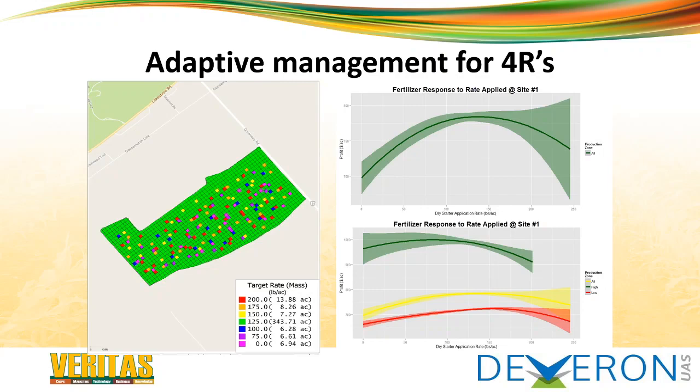So variable rate prescriptions can make you money, but if you're not measuring them, they can also cost you a pile of money.